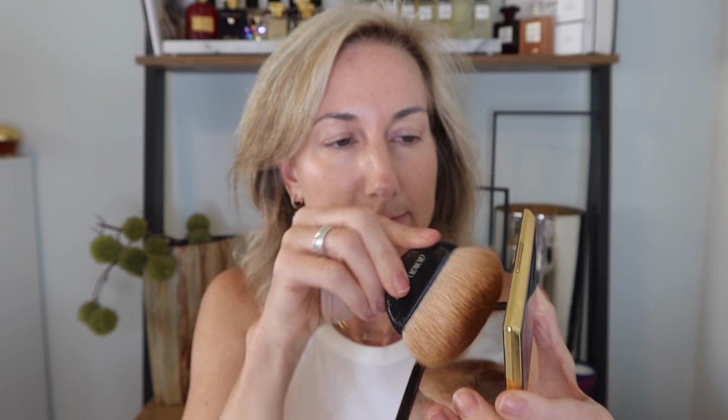So I'm using my Armani Sculpt brush. This is one of my oldies but goodies. And I'm going to just dip it into the deeper shade over here first. And I'm going to create a little shadow here. From the top of my ear, I'm just coming here and sculpting out some fake cheekbones here. And don't worry, I'm going to blend everything in.